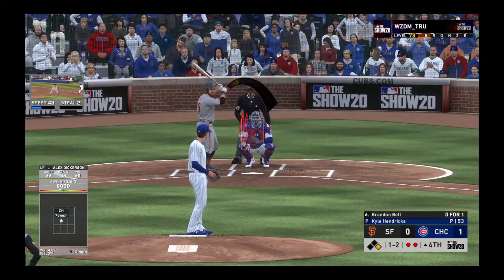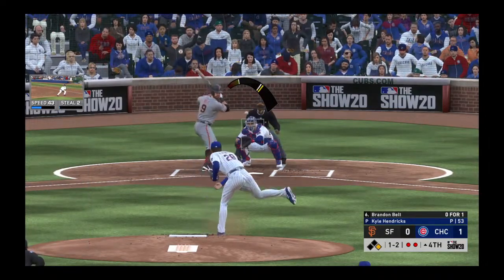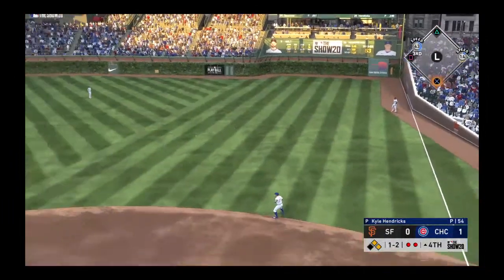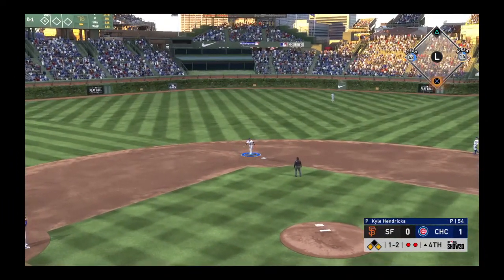The first baseman, number 9, Brandon Belt. Into the box, Brandon Belt. Ripped down the first base line. And a sliding attempt at first, but this sneaks by him, a base hit. So now they'll have runners on the corners with 2 away.